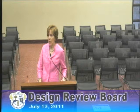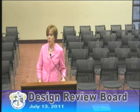The rendering does not show the existing railing. It was more just a rendering to give the flavor of the design and what materials would be used. It's not a true accurate rendering. We will be putting the railing back in place that is there. The lighting that is there will be put back in place, as well as the sign.